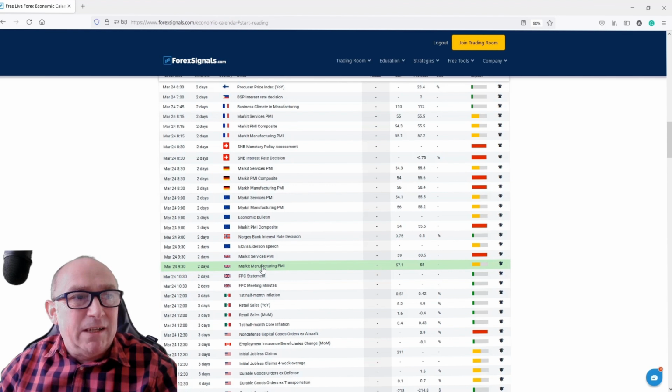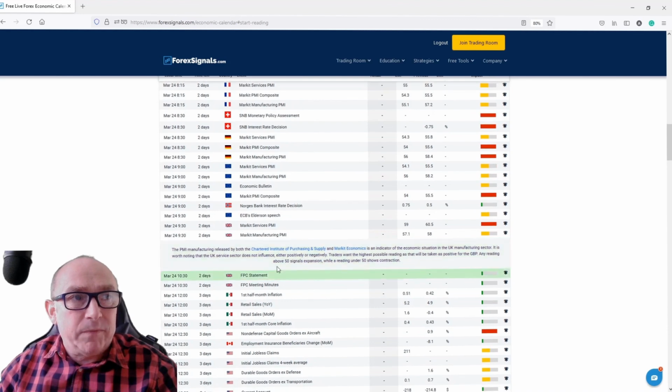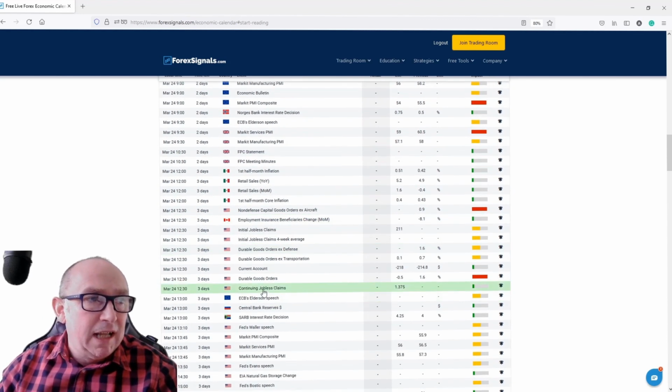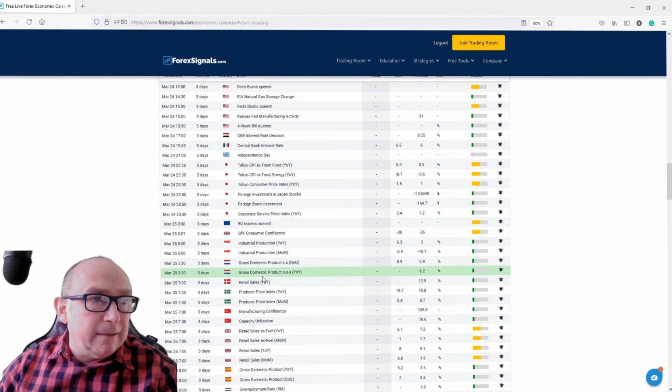And if you want to know exactly what the data releases are, just click on the data release and you'll see here it gives you an explanation on how you should be reading this and how the likely effects on the markets will be. So a bit of education in there for you as well. Durable goods later on in the week on the 24th. But apart from that, quite a quiet week.